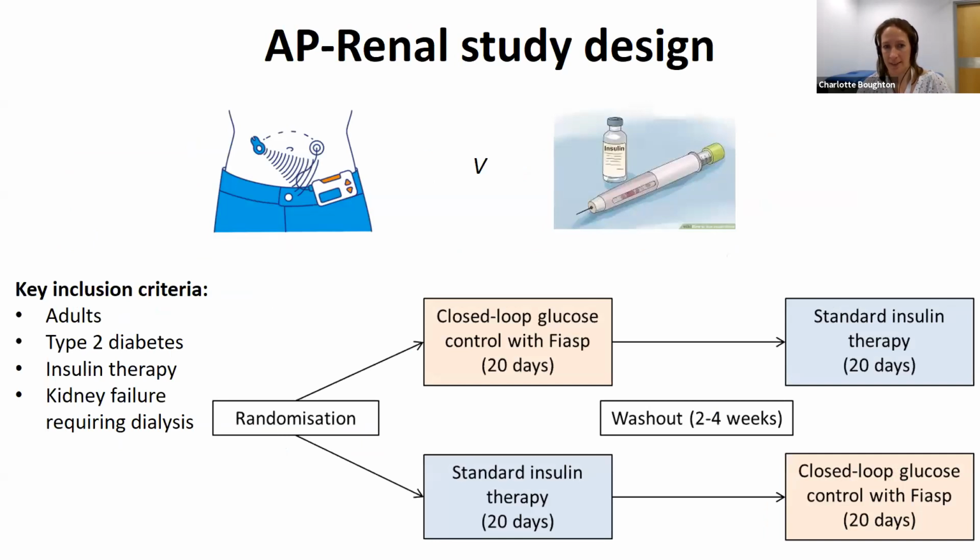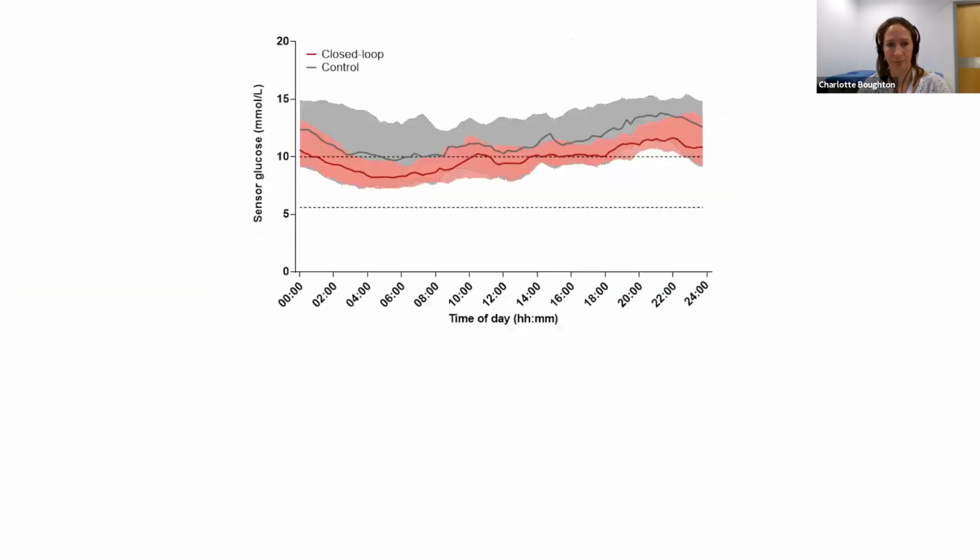So the AP Renal Study compared the fully automated closed loop system you've been hearing about with people's standard insulin therapy that they were using prior to the study. And we included adults with type 2 diabetes who were on insulin therapy and had kidney failure requiring dialysis. After randomization, the participants completed 20 days with the closed loop system using an ultra rapid insulin, then underwent a washout period before switching to their standard insulin therapy. And both of these periods were for 20 days, during which time they attended dialysis as their usual care.